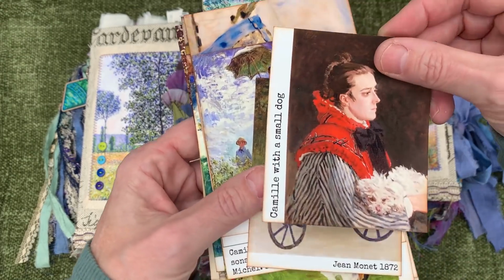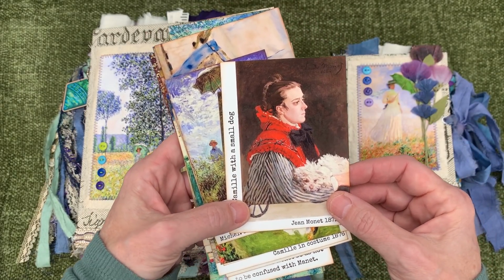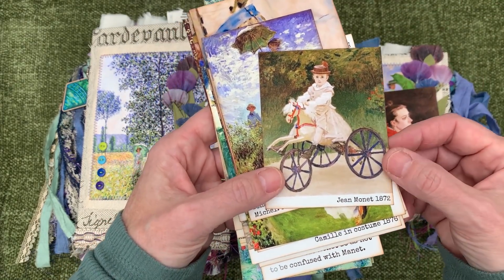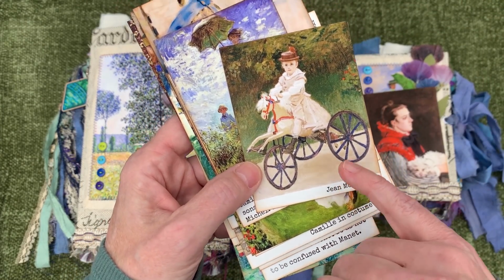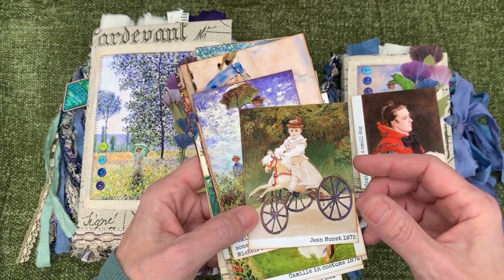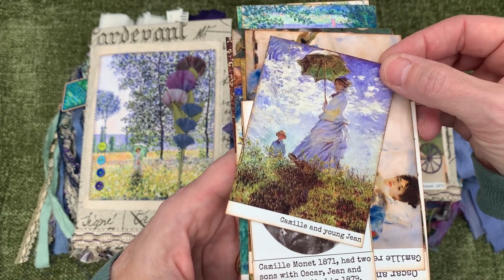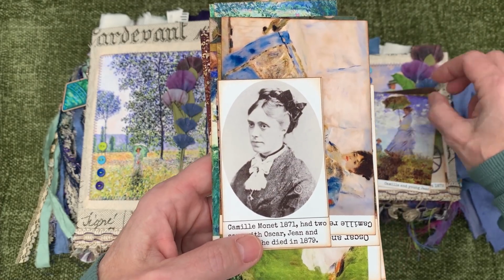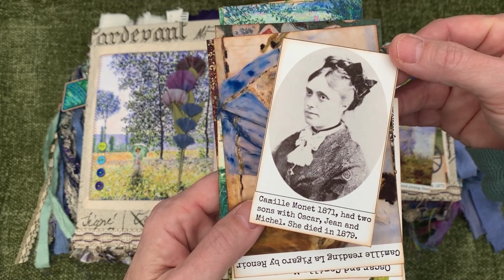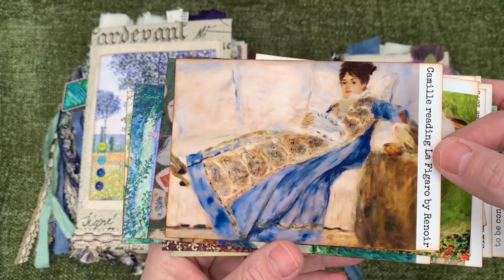Camille was a model for the painters, and Monet fell in love with her, and she actually became pregnant before they got married. Jean, their first son, was born in Paris. He had her stashed in an apartment so his family wouldn't find out. And so many wonderful pictures he did with Camille. This is the only known photograph that survived of her. And she had two sons with Monet.